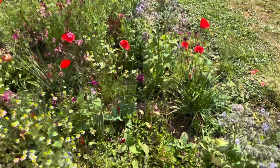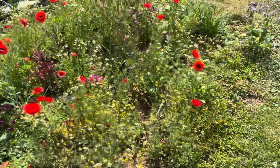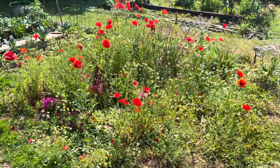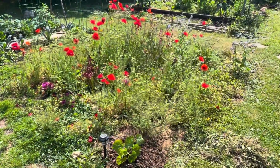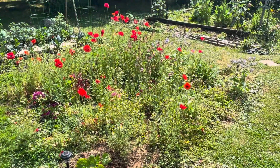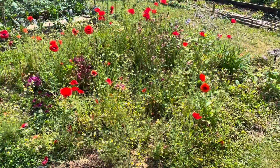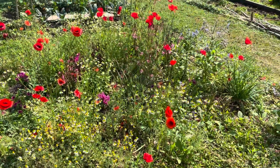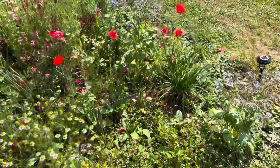I have a few different sections now of the garden in order of color, and this is like the most wild of them. It was also the most sort of thrown together and least thought out, but I'm okay with that. I like it. I like the feel. It's like giving meadow.